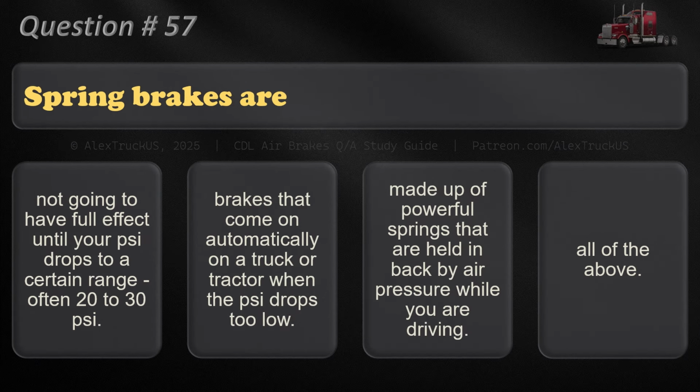Question 57. Spring brakes are not going to have full effect until your side drops to a certain range, often 20 to 30 pounds per square inch. Brakes that come on automatically on a truck or tractor when the side drops too low. Made up of powerful springs that are held in back by air pressure while you are driving. All of the above. The correct answer is all of the above.